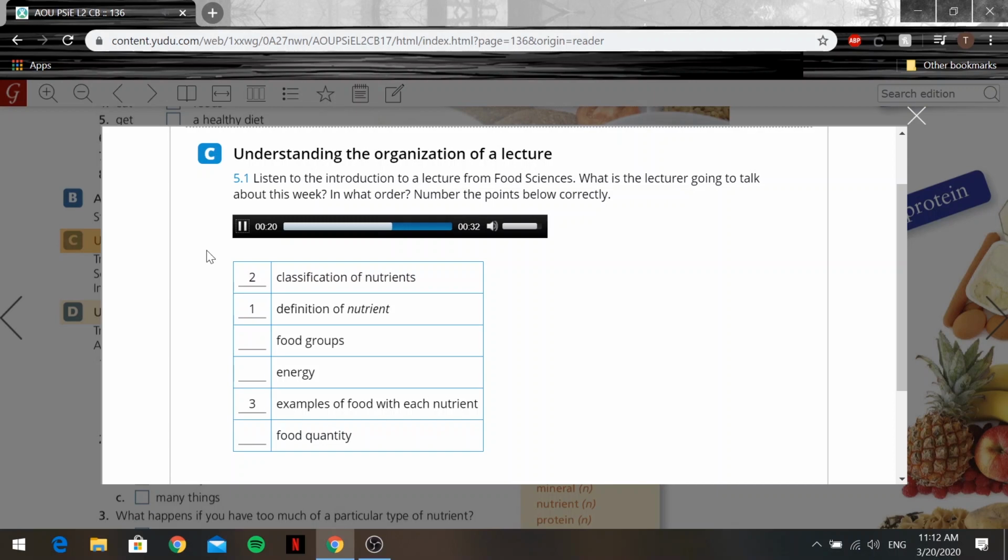Next week, we'll go on to look at food groups. We'll also talk about quantity. How much food do you need from each group?